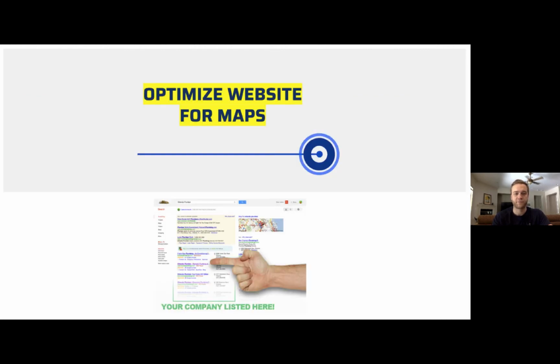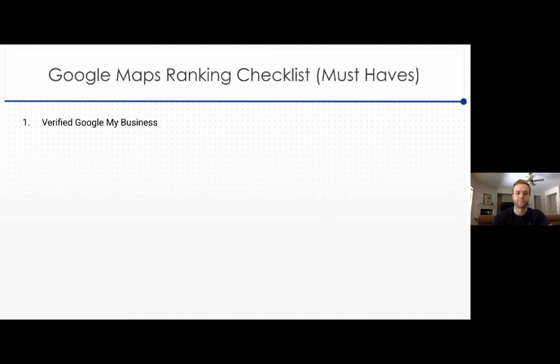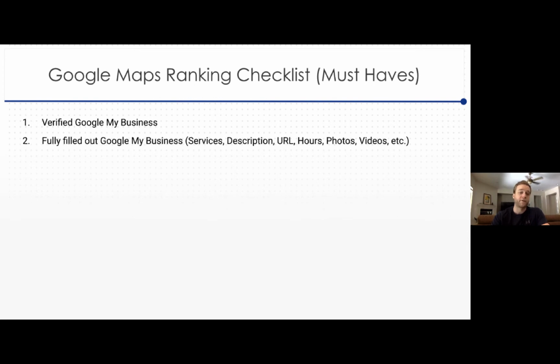You want your business to show up there when someone Googles the services that you provide. So the checklist, and something that we can include in the bonuses section for you, just to make sure that you have each one of these: Verified Google Business. Fully filled out Google Business, right? You want to fill out the description area, the URL, your hours, photos, videos. You want to fill out all the services area inside your Google Business profile. Just make sure you fully fill all that out.